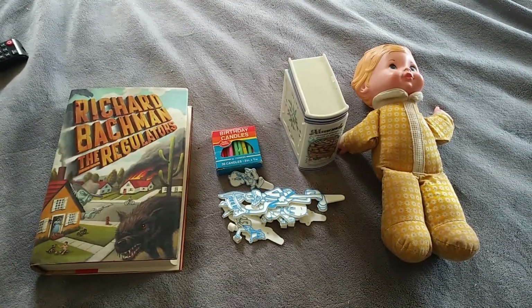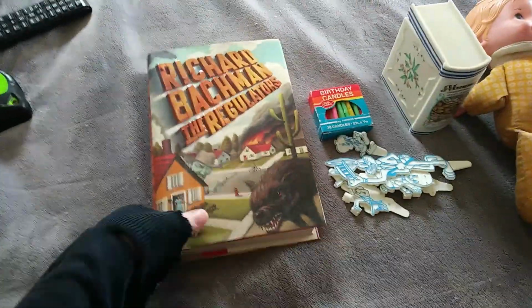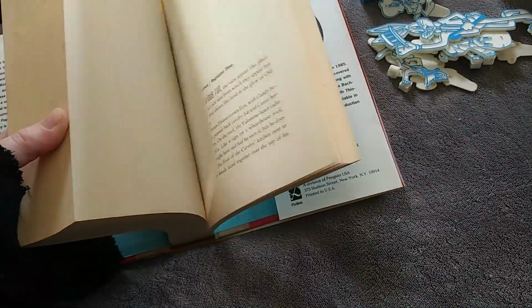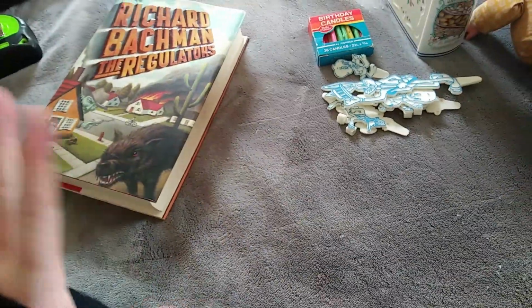Man, it feels good to get a couple of things accomplished. Got a new pile. Richard Bachman, the regulators. I'm going to look this over really good just to make sure I didn't miss damage. I don't think I did, but you never know. That's going to go for about 10 bucks.